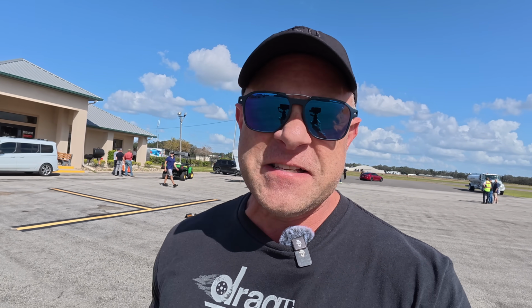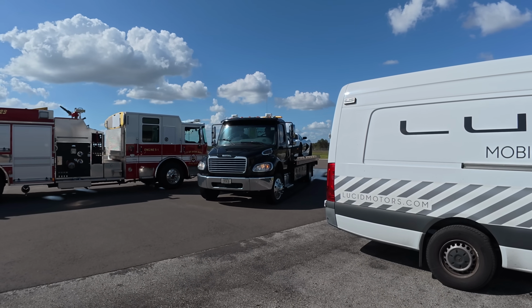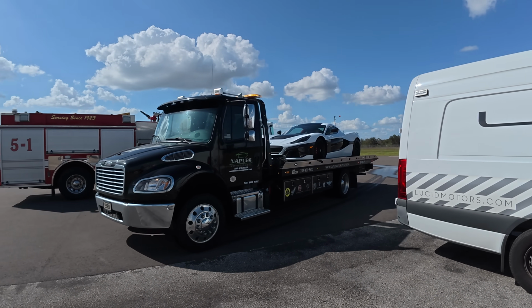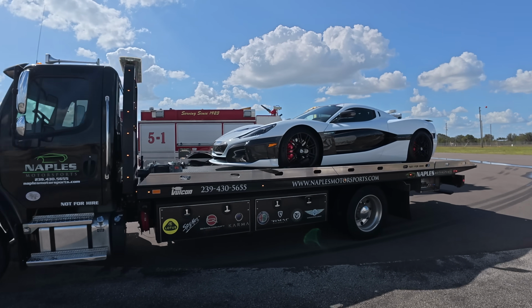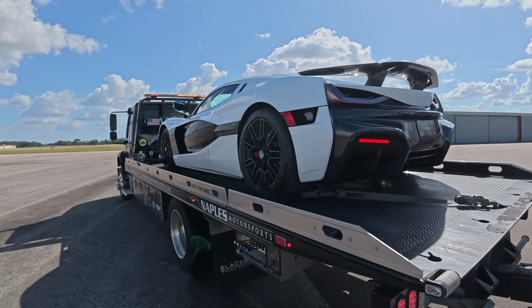This Lucid Sapphire is just too insane. And this is the only car that can beat it. Look at what we got here, a white and carbon Rimac Nevera. This is like the only car. Naples Motorsports bringing it out here.